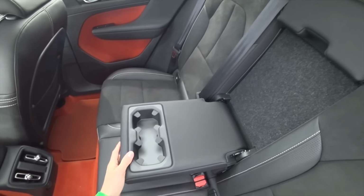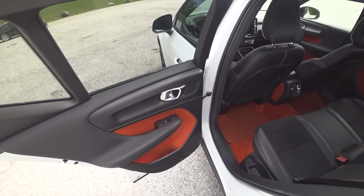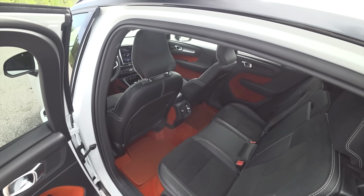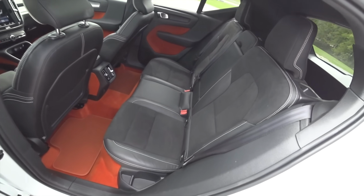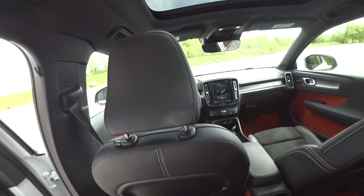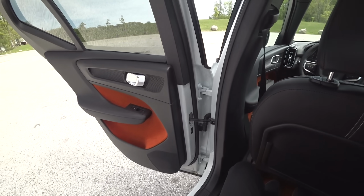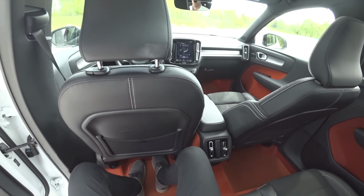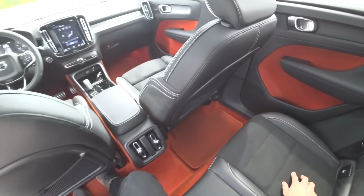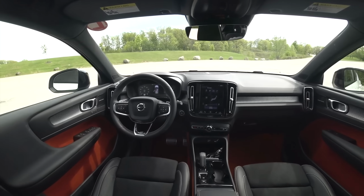You've got a nice center armrest here with cup holders, and this orange interior, which is kind of interesting looking, but I kind of like it. It's funky, it's bold. Volvo's taking some risks these days in their design, and I really like what they've been doing. Tons of headroom. Anyone with neck or back problems would love getting in and out of this car. Ingress, egress is fantastic. There's a lot of legroom back here. Not as cramped as Volvos of old, that is for sure. I love how much more interior room Volvo is implementing into their vehicles these days.